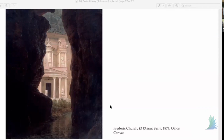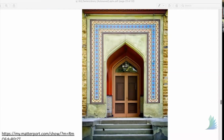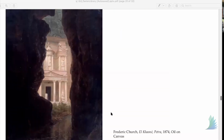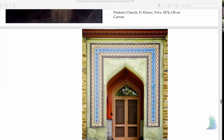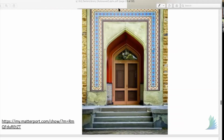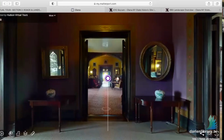So great. And with that, I think it's time to get inside. So just keep this in mind, this view of Petra, this idea of his travels inspiring his design. And why don't we dive right in? So just bear with me one moment. Okay, great.